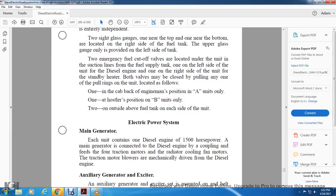Electrical power system. Each unit contains a diesel engine of 1500 horsepower. The main generator is connected to the diesel engine, coupling with the blower of the floor traction motor. The radiator cooling fan motor and the traction motor blower are mechanically driven from the diesel engine.